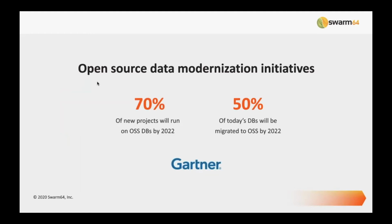Okay. So the reason we're talking about this is, among other reasons, that industry experts and advisors, Gartner Research, late last year published a report on an outlook on open source databases, and they made a couple of predictions. Number one was that by the year 2022, 70% of all database projects would be running on open source databases. And they also predicted that by 2022, 50% of all of the database projects that are already built and running at the end of 2019 on commercial non-open source databases would be migrated to open source.